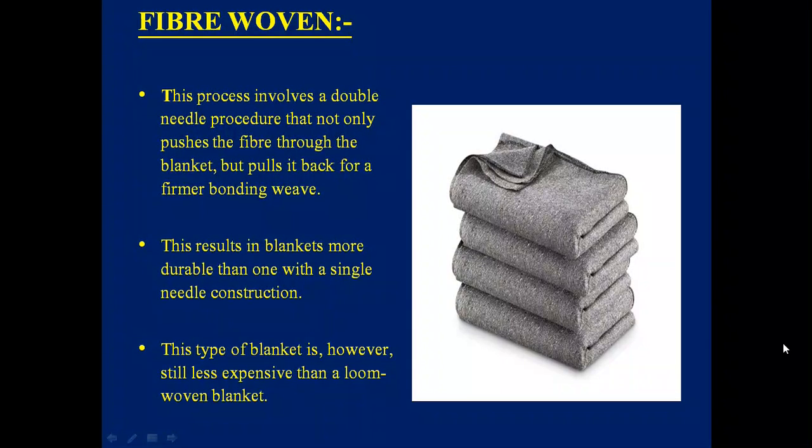Fiber woven. This process involves a double needle procedure that not only pushes the fiber through the blanket but pulls it back for a firmer bonding view. So the double needle procedure is very nice as compared to a single needle. Most of the hoteliers prefer this kind of blanket, which looks really nice. This results in blankets more durable than one with a single needle construction, like I already mentioned.